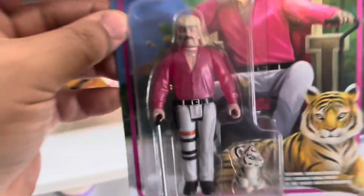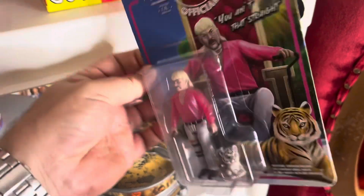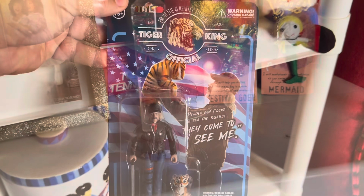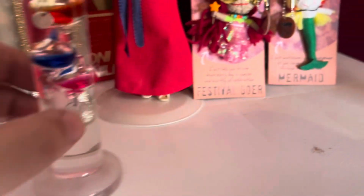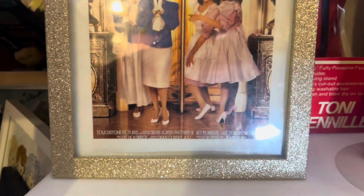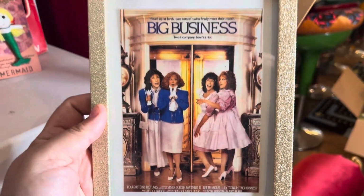And then we have 2 of the Tiger King figures. The one in the pink, he's worth about $17. There were only 2 in the set, I believe. And then the one in the darker outfit, he's worth about $14. And then we have a Galileo thermometer, that's glass, that's worth about $5. And 2 voodoo dolls, and they're worth about $8 each, still on the card like that. And then we have this framed picture of a movie I love called Big Business with Bette Midler, Lily Tomlin, worth about $6.